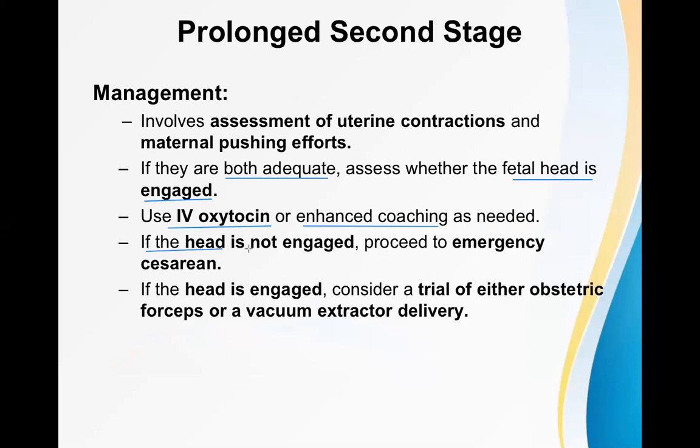Now the problem is, if the head is not engaged, proceed to cesarean section. Now, why is the head not engaged? What may have happened there? Again, the answer is the pelvic cavity size is not enough. Either the pelvic inlet size is not enough, or the head is too big. So these are the same answers you can give. During that time, you don't have any option. Take the lady for cesarean section and take the baby out through the anterior abdominal wall.